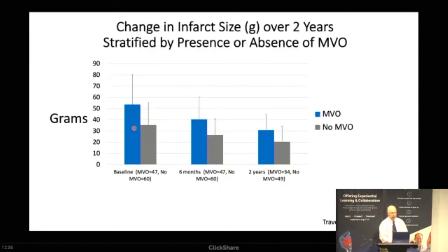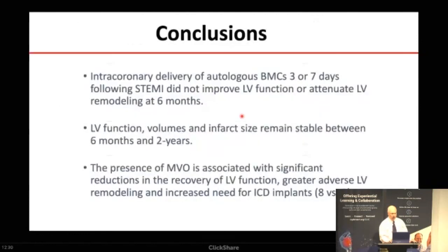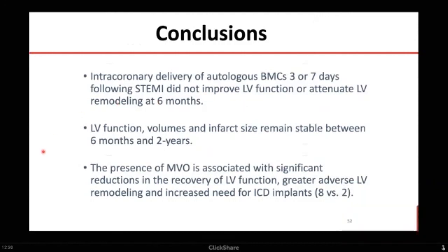Your infarct size was similar, the reduction in infarct size was similar over time between the two groups. Your end systolic volumes, though, were much more preserved without MVO compared to with MVO. So we concluded then that intracoronary delivery of autologous bone marrow mononuclear cells delivered 3 or 7 days following STEMI did not improve LV function or attenuate LV remodeling at 6 months, and this sort of was the end of using this cell type in post-STEMI patients.